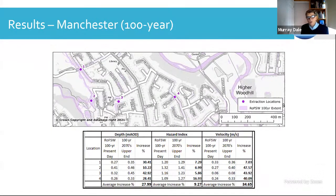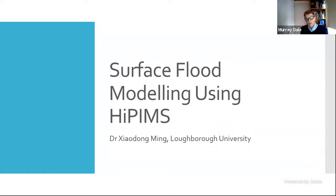I think it's also true, and we'll talk about this at the end of both of these sets of examples, so we'll see the results from Loughborough shortly, but it's also true that we can do a bit more from this analysis to work out the degree of impact it might have in other cases. So as well as just looking at depth and hazard and velocity, we can look at some of the actual monetary impacts or other societal impacts that it could cause as a result of these uplifts. Thanks. That's, I think, the last slide from me on work from JBA. I'll pass on to Xiadong from Loughborough.